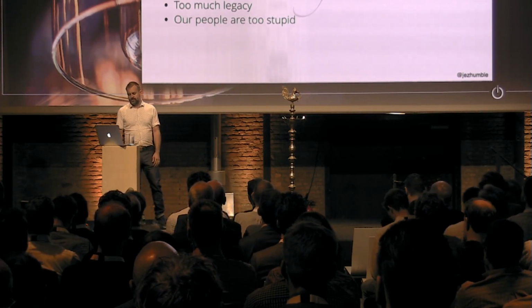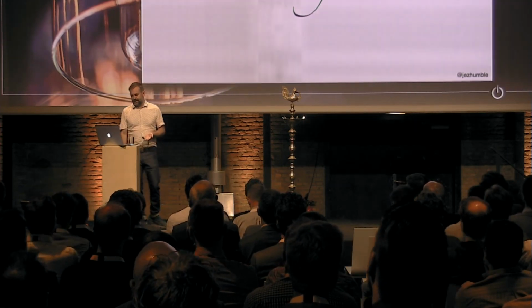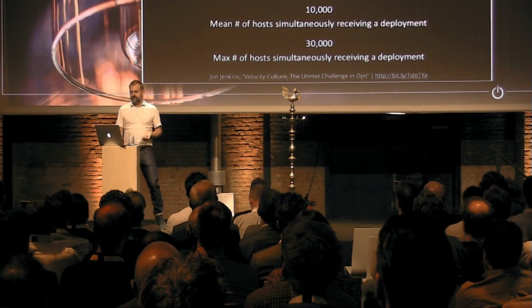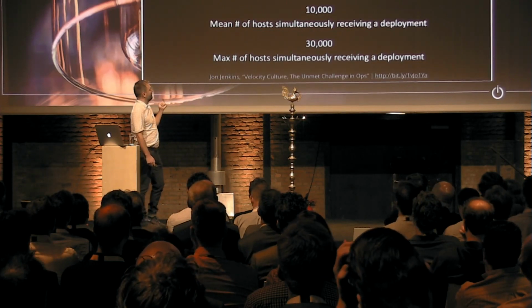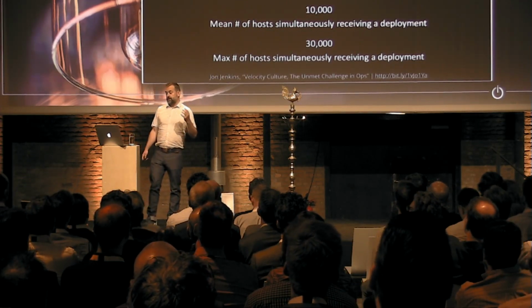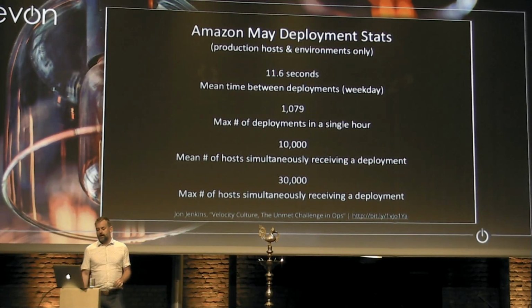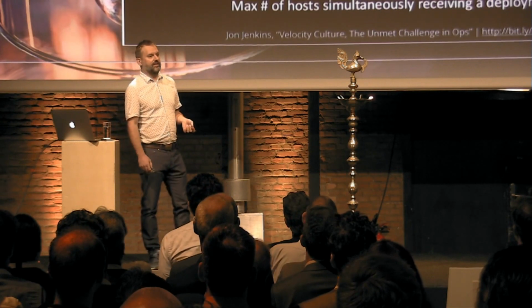So, number 1, we're regulated. Well, I like to show people this slide from Amazon when they say this. This slide is from Amazon back in 2011. So Amazon is about 1 order of magnitude faster than this right now. But back in 2011, they were deploying, on average, every 11.6 seconds into production. So this is just their production environment. They're making changes to production every 11.6 seconds, up to 1,079 deployments in a single hour. On average, 10,000 boxes receiving those deployments, and up to 30,000 boxes receiving those deployments.